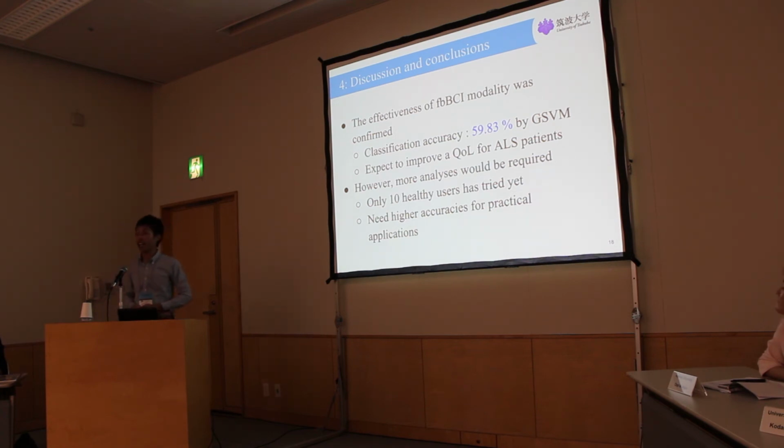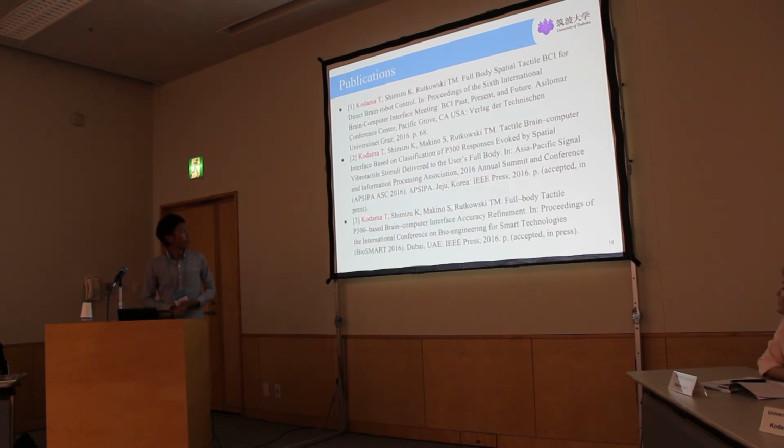However, I think obviously more analysis would be required because we conducted the experiment with just 10 healthy people, not actual spinal cord injury and ALS patients. So we need more study for practical applications. So these are publications which are related to this experiment and this research project.